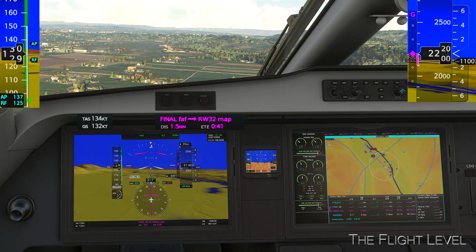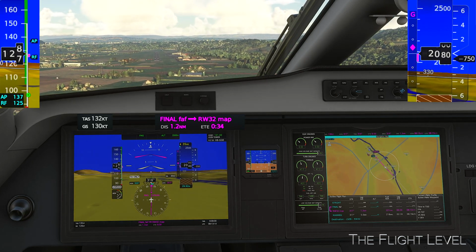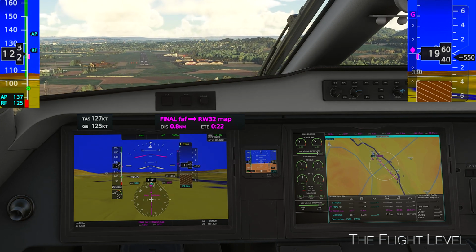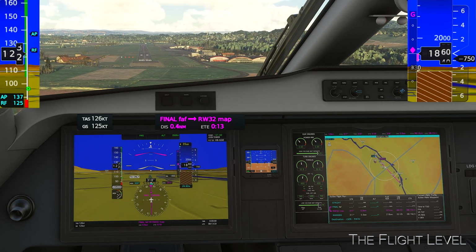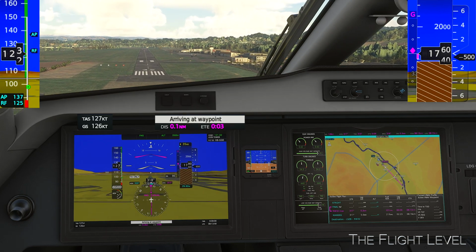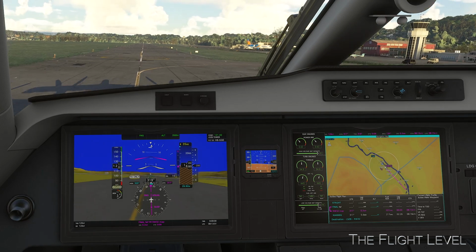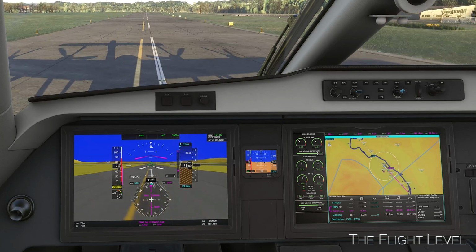The glide slope indicator and the PAPI lights showing a little low at this time. Bleeding off a little more airspeed, shooting for 125. We are a little low, but the visual touchdown point looks fine. And 2 white and 2 red over the fence. And welcome to Bern, Switzerland.